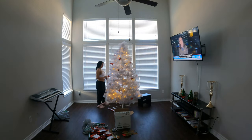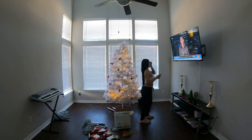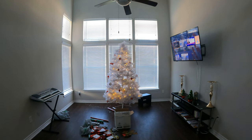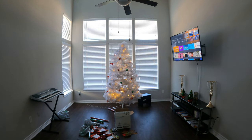I go to the Dollar Tree for my decor. For the ornaments and all of the, like, the penguin and the cars, the big ornaments that you'll see on my tree, I went to the Dollar Tree to get those. I don't believe in spending a whole bunch of money on ornaments.